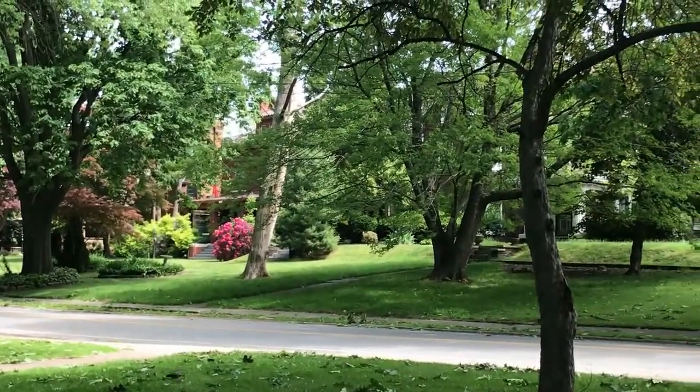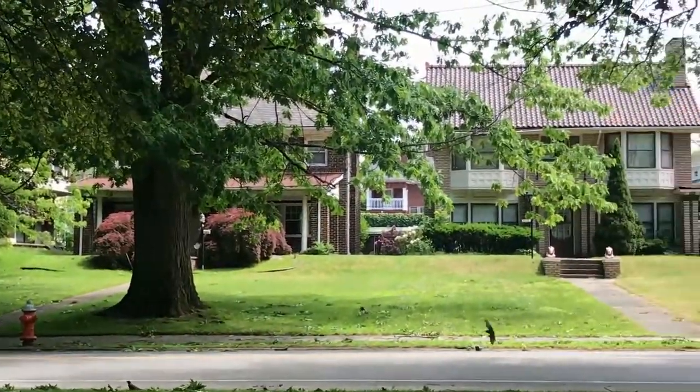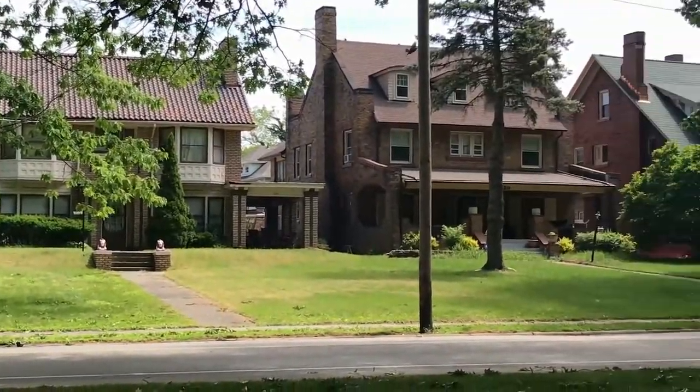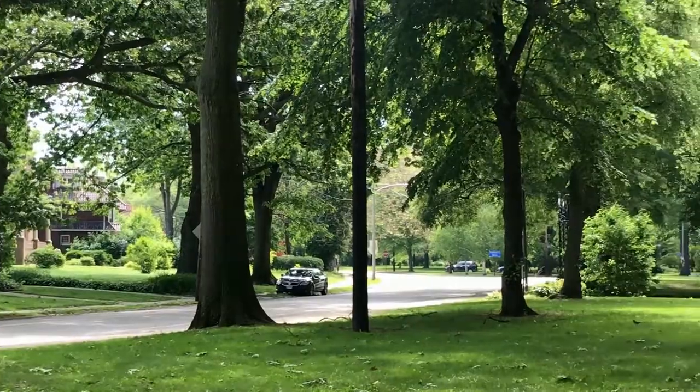Who says Cleveland isn't beautiful? Look at this street and look at these houses. Gosh, this is so lovely. I would absolutely love to live on the street up here.